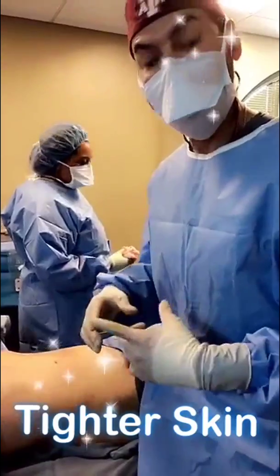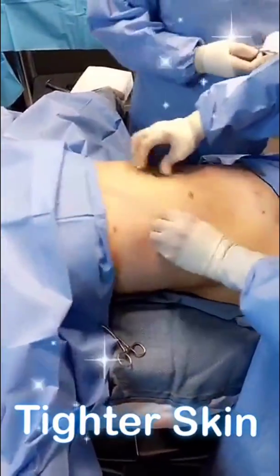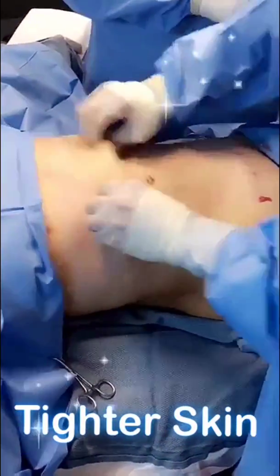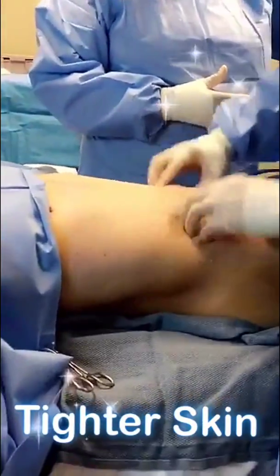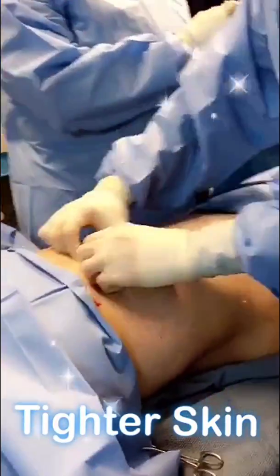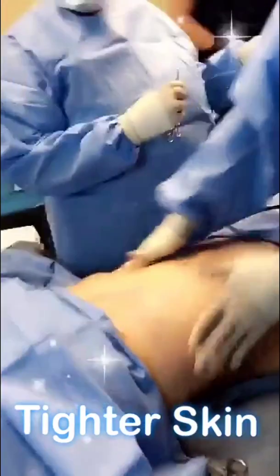All right, guys. So we are done, and you can see here. Remember before when I started the video? Look at her skin. I should be able to pull her skin more when we do this. And you can see the skin just doesn't move the way it did on the before video. It's tight. So that's it. That's all she wrote.